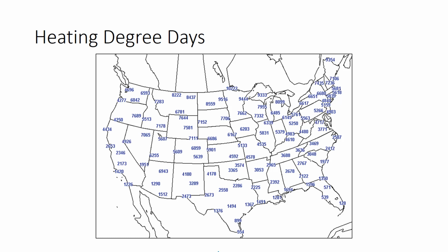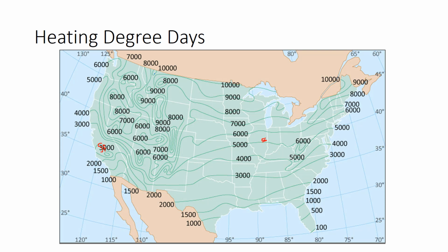In fact, they're going to have you compare San Francisco, which, let me get my little cursor here, is right here, to St. Louis. They're going to have you actually compare the two cities. And if you take a look, San Francisco has a lower number of total heating degree days. St. Louis has a higher number. What they actually want you to be able to do here, let me get rid of that ink now.